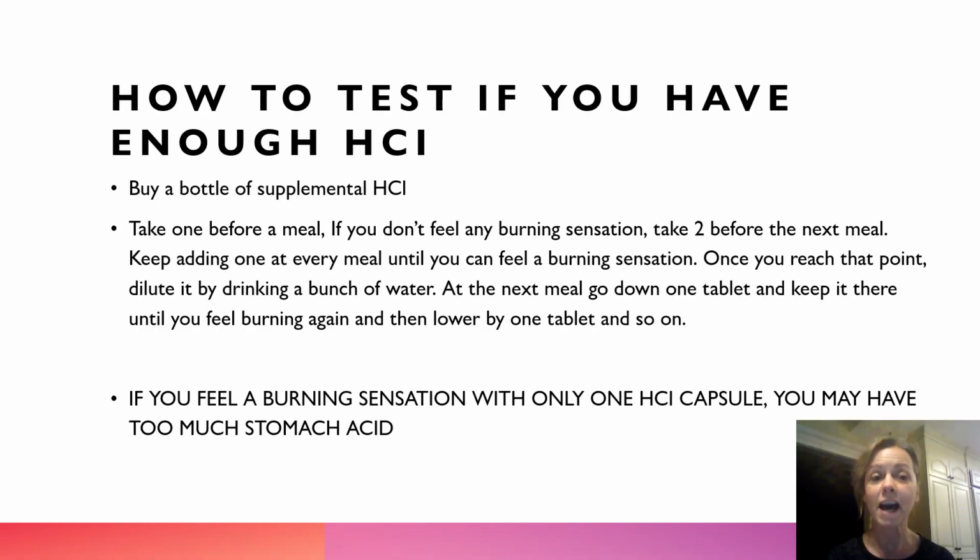So how to test if you have enough hydrochloric acid? You buy a bottle of supplemental hydrochloric acid, take 1 before a meal. If you don't feel any burning sensation, take 2 before the next meal. Keep adding 1 at every meal until you can feel a burning sensation. Once you reach that point, dilute it by drinking a bunch of water. At the next meal, go down 1 tablet and keep it there until you feel burning again, and then lower it by 1 tablet, and so on.